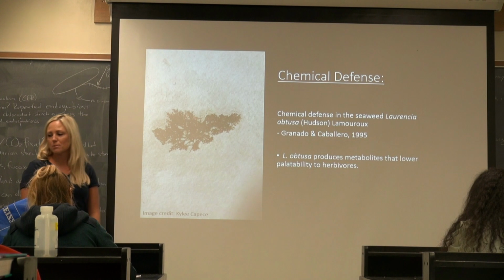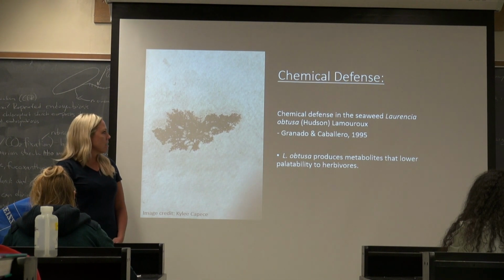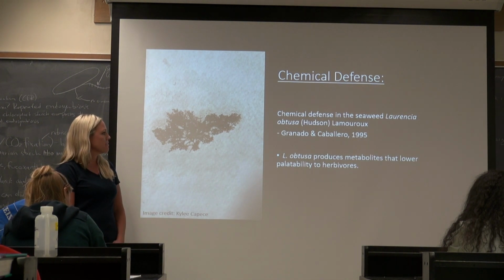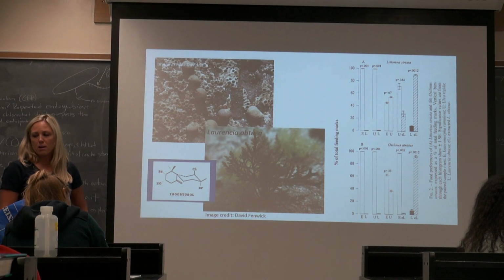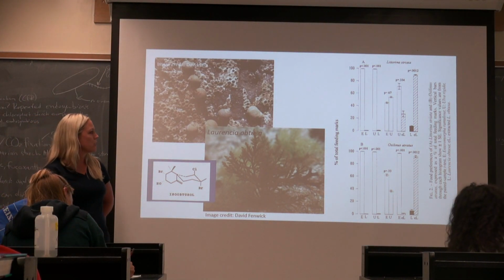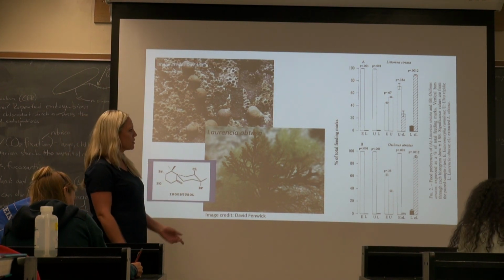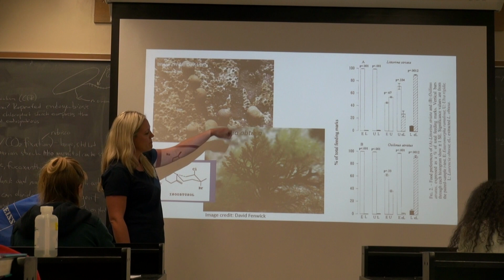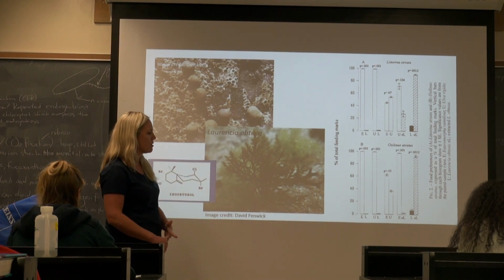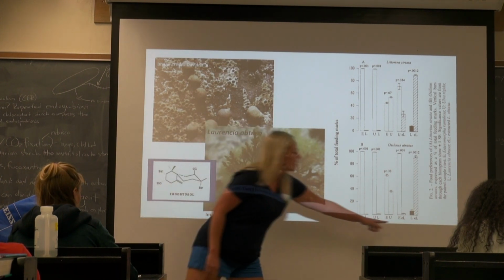So one study I saw that's pretty cool is that Laurencia has developed a chemical defense. This study by Granado and Caballero in '95 showed that Laurencia produced metabolites that lower palatability to herbivores. These gastropods typically will eat algae, but when they were offered Enteromorpha and Ulva and Laurencia, and you can see the percentage of total feeding marks, they clearly preferred the Enteromorpha and the Ulva. And then over here, you have the E and the EL, and then the L and the EL.